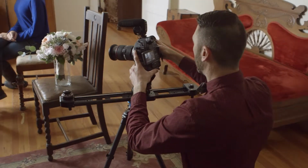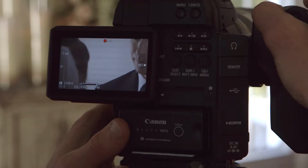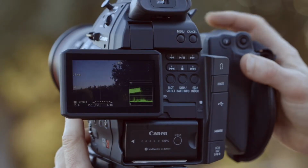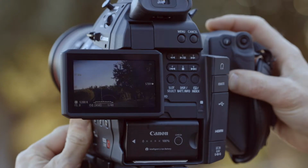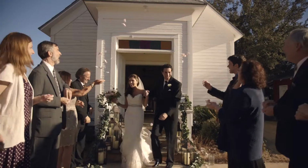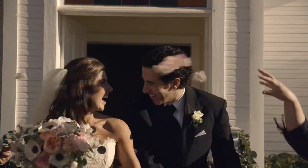I've been shooting with the C100 for about a year now. Before that, I was shooting with the Canon 5D Mark II. But when I moved to the C100, not only did I get much better image quality, I got the professional tools I needed: peaking, waveform monitors, ND, a better LCD, viewfinder, among a million other things. And now with this new feature upgrade, it's gotten a lot better.